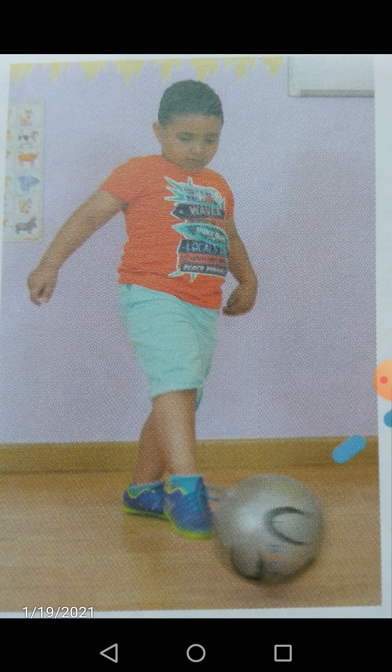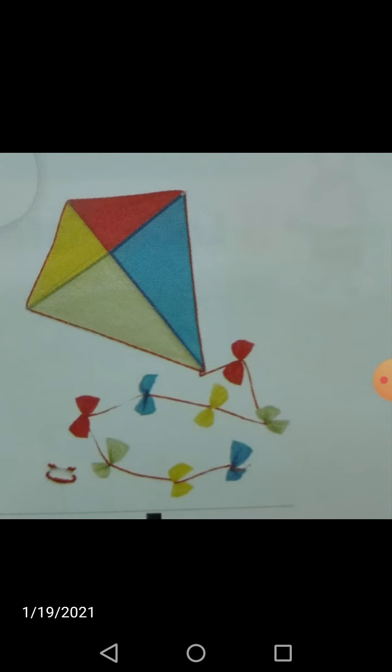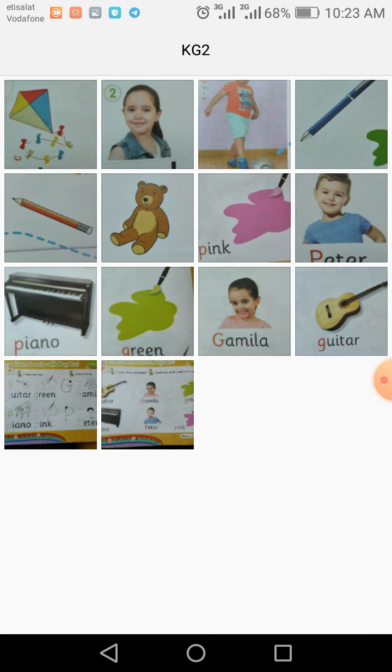Okay. What can you see in this picture? The boy is kicking the ball. Excellent. Kick the ball. It begins with letter K. K, excellent. Okay, she's a girl. G, g, girl. What is this? This is kite. K, k, kite. Excellent, KG. Good job, my dear.